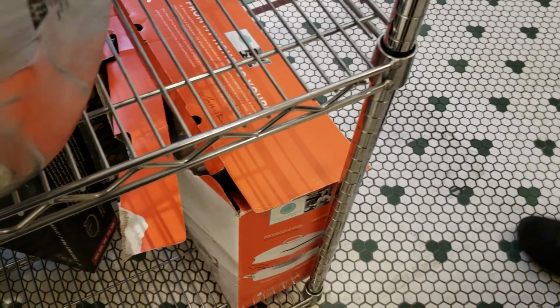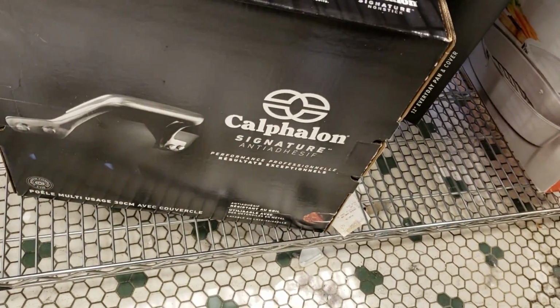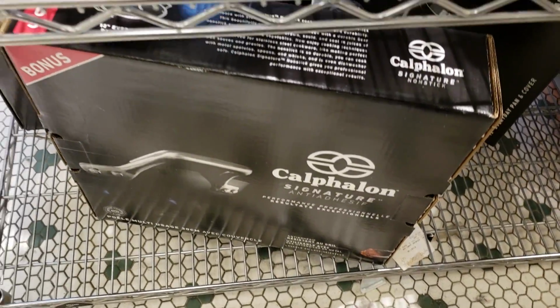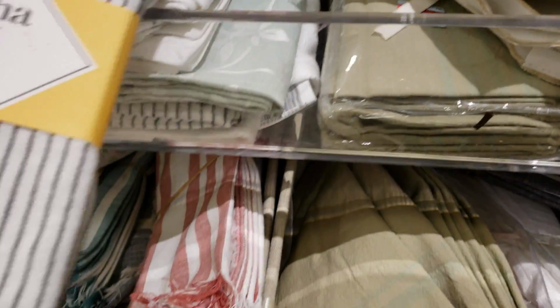This is a Henckels. There's no price on it. Ceramic. What's that? Oh, a 12-inch everyday pan. $1. Ooh, I like these. $8.